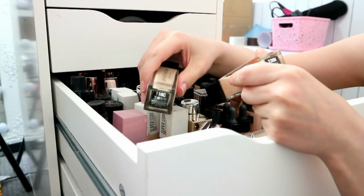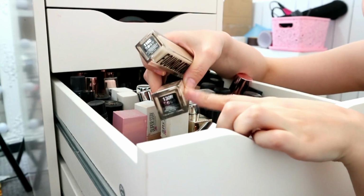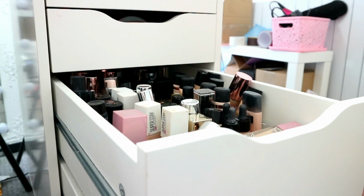My shade everyday is 110C, and then for when I'm a little bit more tanned or just want to be a bit darker, I've got 130N. I love those. Right. I really need to be serious with myself here.